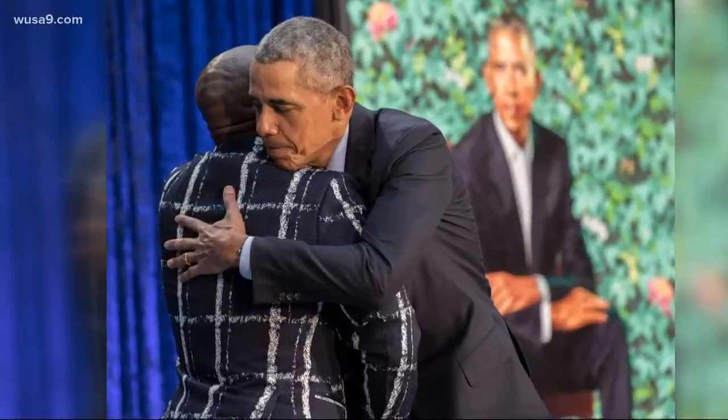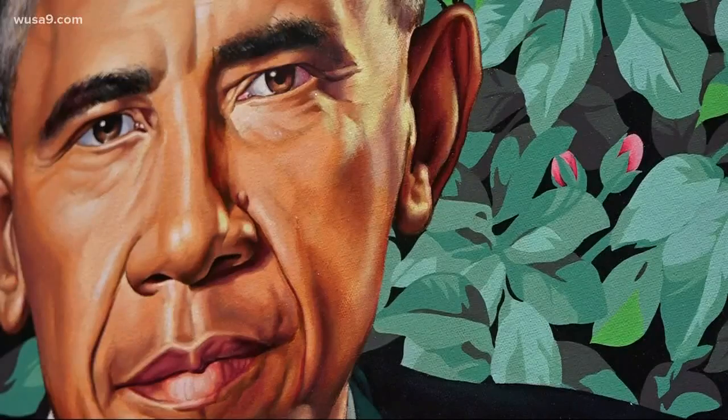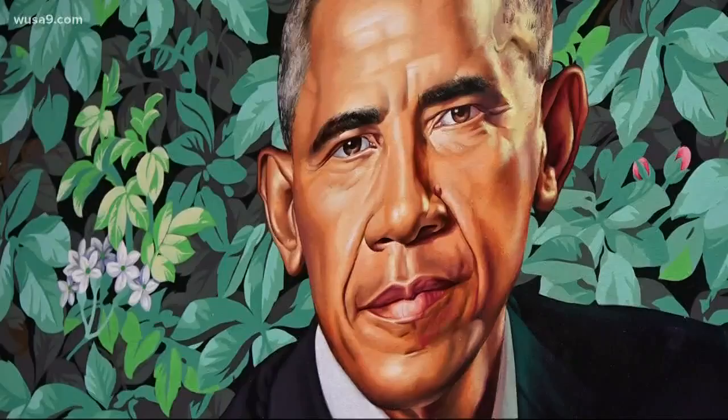Artist Kehinde Wiley created this portrait of President Barack Obama. The nation's first black president is not depicted in familiar presidential spaces, but instead he's almost engulfed by nature. The more I look at it, the more I love it, so I just had to come and see it in person. You see, the artist chose to tell President Obama's life journey through flowers.